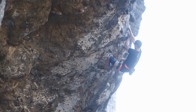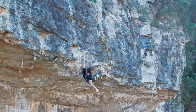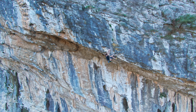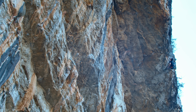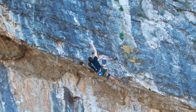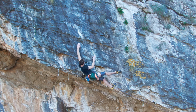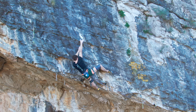I was just getting really pumped before this rest. Got there pretty much on the limit, but this slopey rail was quite a good rest. Hanging here, I definitely wanted to make sure that I recover as much as possible, and I was quite confident that I should not let it go. There were still some pumpy moves on okay crimps in this grey rock.